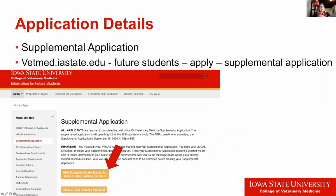Great. So the supplemental application is up. That's in the link to the shared file folder, which I will put once again in the chat because I know some people have joined us since the last time I posted it. You should see that shared file folder, which has a link to the supplemental application. There was a question about filling out the supplemental application at a different time than VMCAS. As soon as you open up that VMCAS application, you get a VMCAS ID. You can go ahead and create a supplemental application.